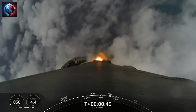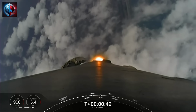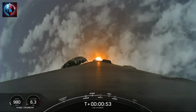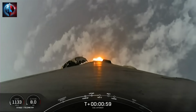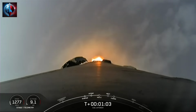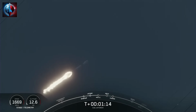Falcon 9 has successfully lifted off of Pad 40 at Cape Canaveral Space Force Station carrying the O3B mPOWER payload. During ascent, we tilt the engines, technically called gimbaling, and this turns the rocket horizontally in what we call a gravity turn. Supersonic. You heard that call out that the vehicle is now supersonic, and we will be throttling the engines down in preparation for max Q, or maximum aerodynamic pressure, in just a couple seconds.